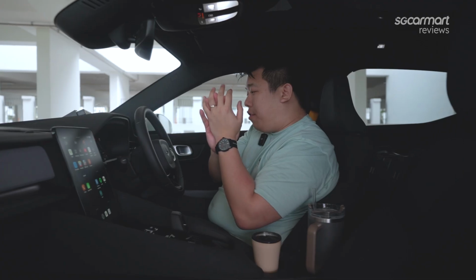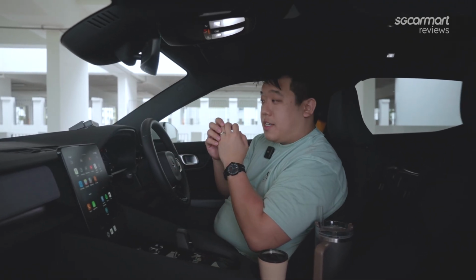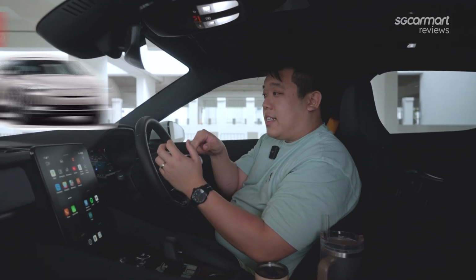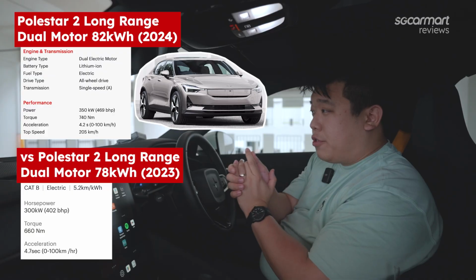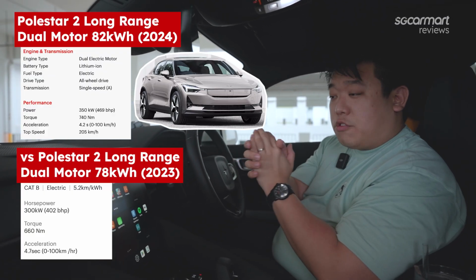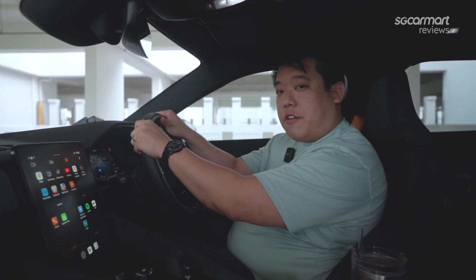Now, in terms of looks, it's gonna be pretty much the same. The interior hasn't really been touched up, but I want to touch on the engine, or rather the motors. This has a set of new dual motors that have upgraded brake horsepower output, so it's about 67 more brake horsepower, pushing its 0 to 100 timing now to 4.2 seconds. But why don't we find out on the road?